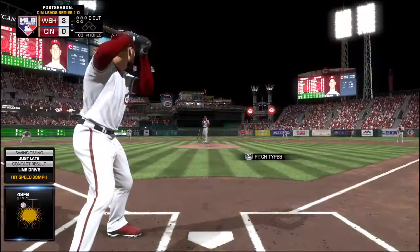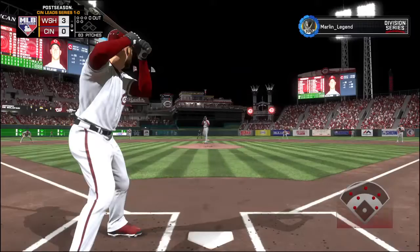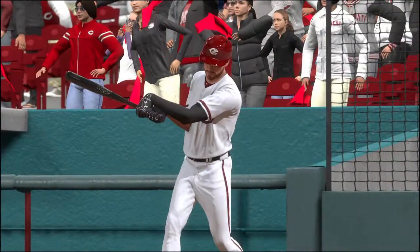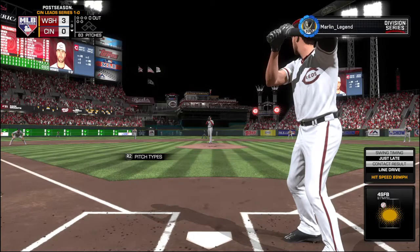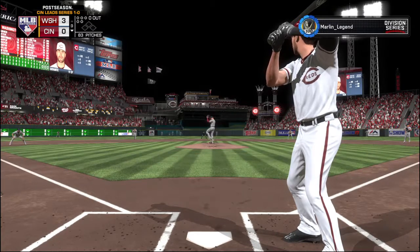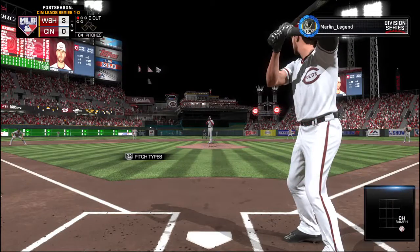Stepping in, Anthony DeSclafani. He'll be the one to get us going here in the bottom of inning number 9. Number 11 will get up off the bench to lead off the home half of the 9th. And they've certainly got their work cut out for them here, so he'll just need to work on getting aboard. Ooh, good changeup, just missed inside.